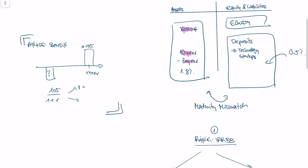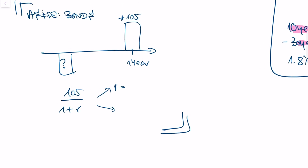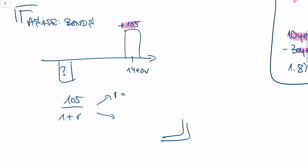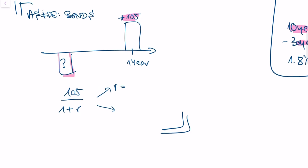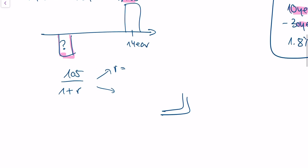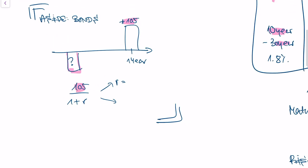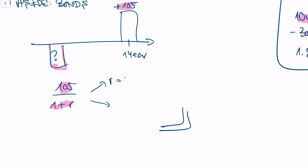So let's go a bit into bonds because I need to explain to you one important concept. So this is, for example, a one-year bond. You buy this financial product and you get 105 euros a year. So the question is, what do you have to pay for this bond today? And the standard formula for valuing such a bond is to say, okay, I take what I get in a year and I divide this by 1 plus the interest rate on the market. So let's say the interest rate is 5%. What's the value of a bond? In this case, it's 100 euros.